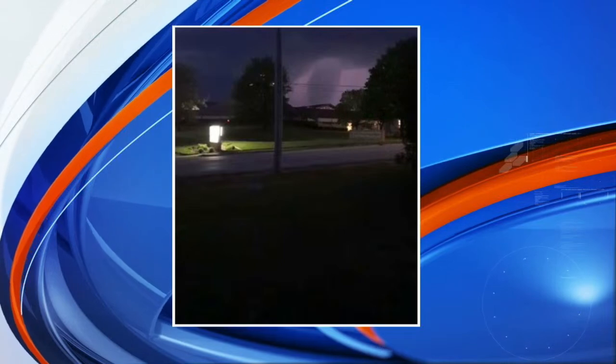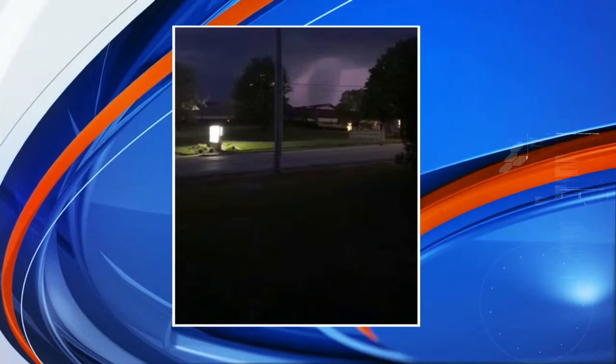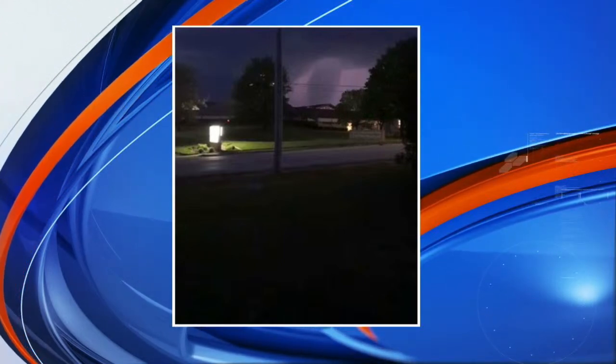Correct. Yep. It may very well be, but we know regardless there's going to be some rain and some wind and maybe even the chance for a tornado. So we'll watch it closely.